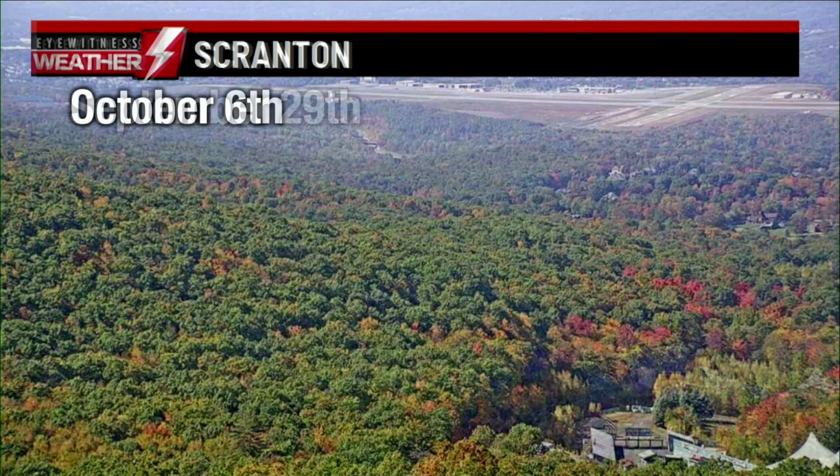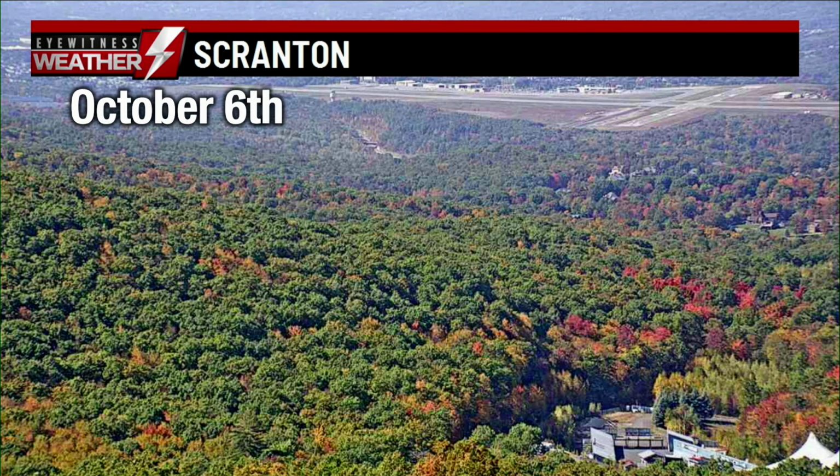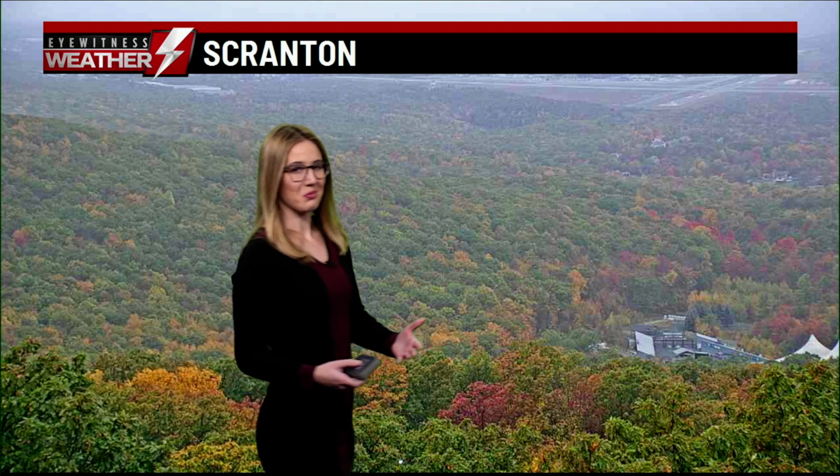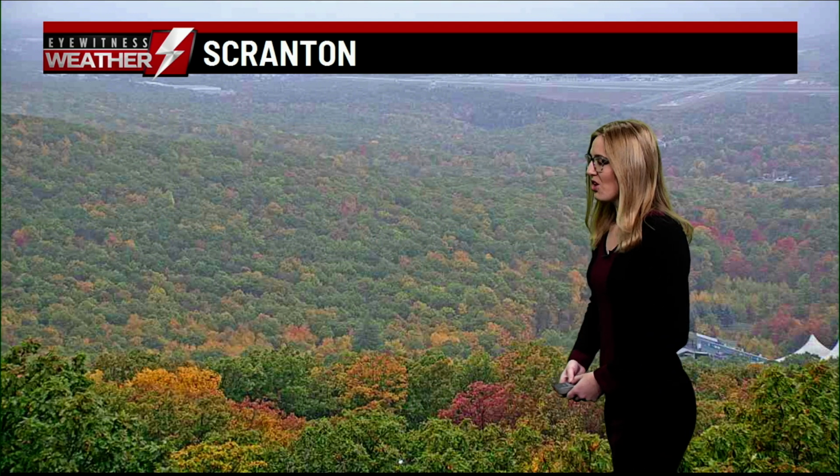All right, going in 3, 2. Hello, I'm Sammy Squires in the Eyewitness Weather Center, and we have seen lots of change in the last month over all the foliage. Now, over Montage Mountain, you could start to see some of the colors changing over the last few weeks. And going into the current stage, lots of colors showing up, reds, oranges, and yellows. And we are at the peak for this season, meaning we're finally seeing all of the colors that we should be seeing in terms of the trees that are changing.